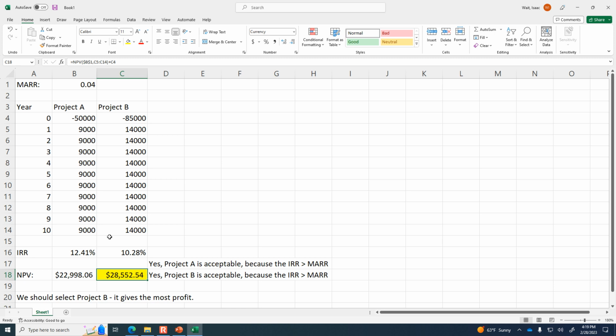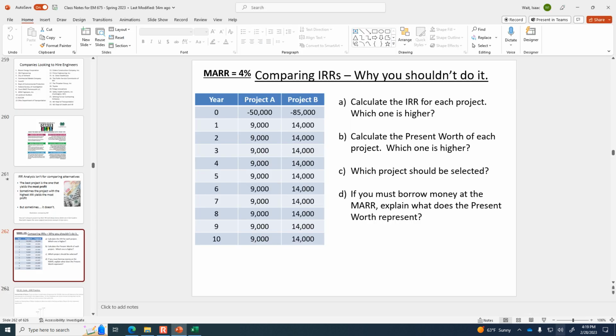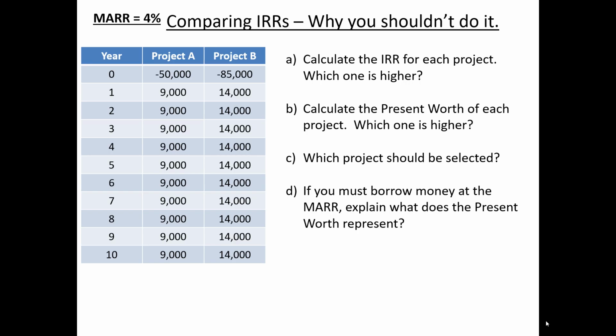All right, so save that, maybe create a new tab, because we're going to do another illustration here in a moment. What we've done is we calculated the IRR for each of them. We saw project A had the higher rate of return, but when calculating the present worths, project B had the better present worth. So we should select the one that gives us the most dollars, which is project B.